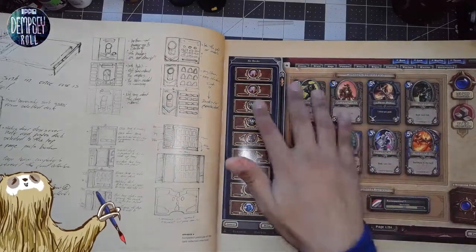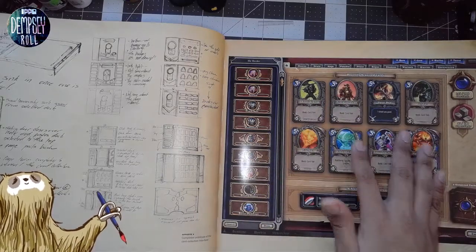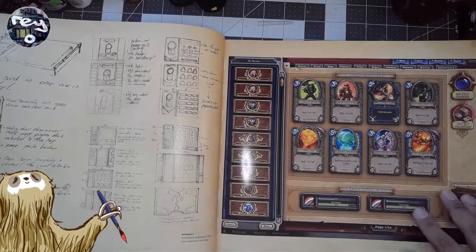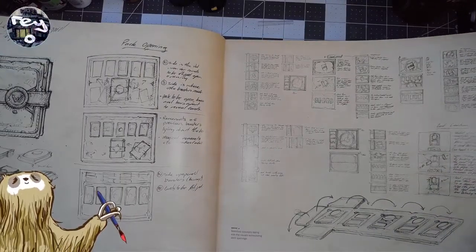It's really nicely done, and it was very fun to simply filter through all of this when I was making my decks. They made it very easy to do. And yeah, they gave a lot of time thinking about that. This is kind of neat.